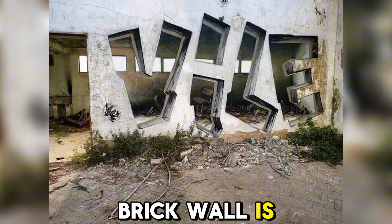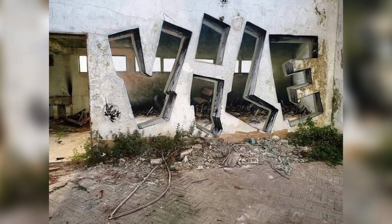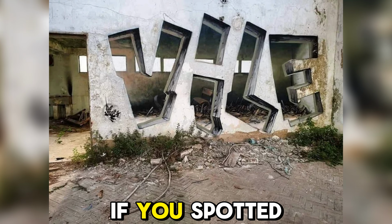Hidden inside of this brick wall is a word. Who can see it? Comment down below. Alright, so the word is actually vile. Who got this correct? You're a genius if you spotted this in time.